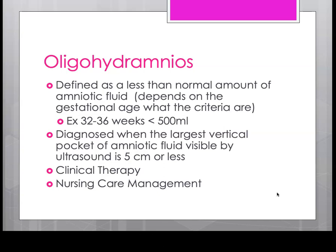So when we have oligohydramnios, some causes of that can be if maybe the mom has ruptured membranes and doesn't know it. We can also see it if there are any type of urinary tract or renal issues in the fetus in utero. We can also see it as a patient becomes overdue or past their due date. If you have a poorly functioning placenta, it can decrease perfusion, which can also affect the amount of amniotic fluid surrounding the fetus. Amniotic fluid is really important because the fetus in utero will actually swallow it and essentially pee it back out.